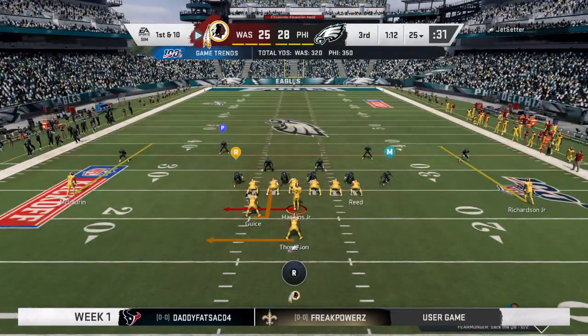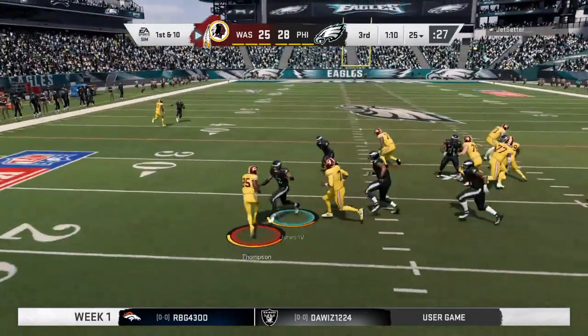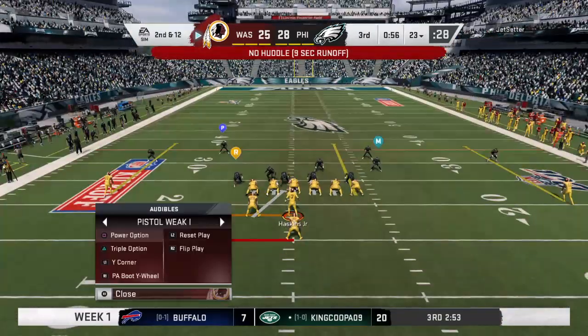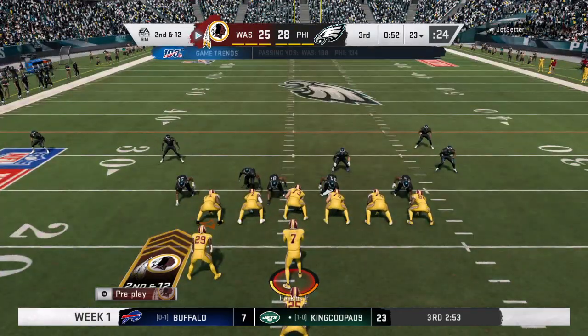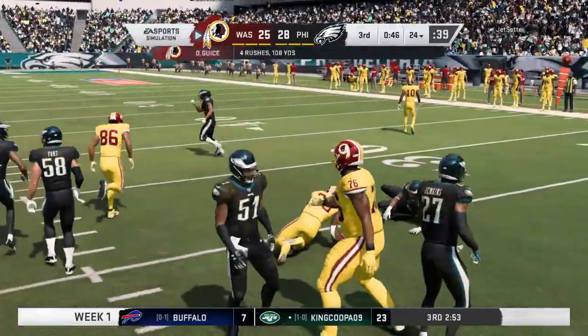Out there ready for this next drive, the Redskins offense. They'll start by running the option to the right. First play of the drive is a run with Thompson. It's a loss of 2 there, bringing up second down. So the opening play of the drive goes backwards. Now they'll come up on 2nd and 12. And not much there. Maybe a yard up to the 24.